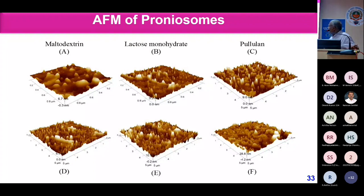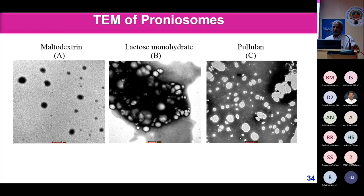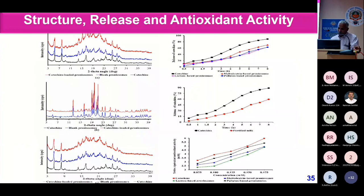You can see that this AFM gives the variation in size, and there's not much variation. You don't see huge peaks there. And this is a TEM image. These are the niosomes, which are spherical in shape. You can see that this indicates the spherical shape of these catechin niosomes. We have seen the structure.